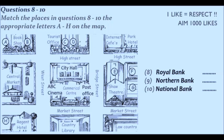Fine. And the last one, the National Bank? You can go either way from the centre, really. Up West Street or Bridge Street and then along past City Hall. The bank is on the other side of the road, right next to the tourist office. You can't miss it. Great. Thanks a lot for your help. Anytime. Bye. Bye.